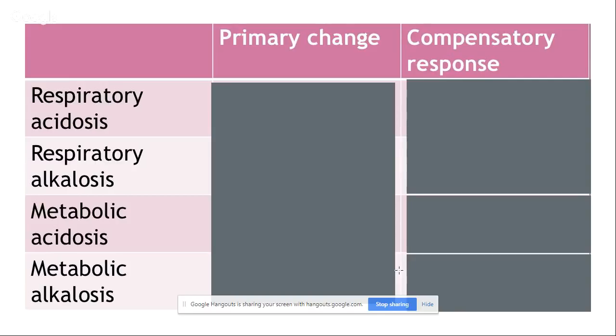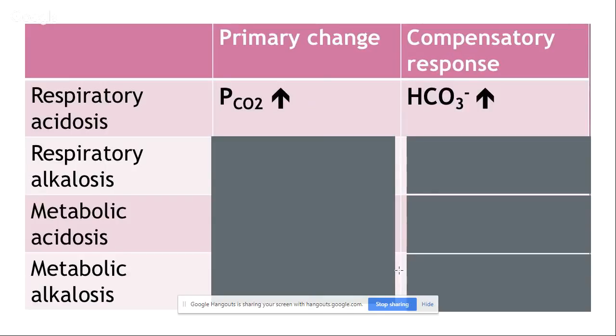And what's your body going to do to compensate? Think about it in more like CO2 and HCO3. Is your bicarbonate going to go up or down to try and balance out your increase in carbon dioxide? Yeah, so your carbon dioxide and your bicarbonate both go up. Does that make sense why that happens? How about in respiratory alkalosis?